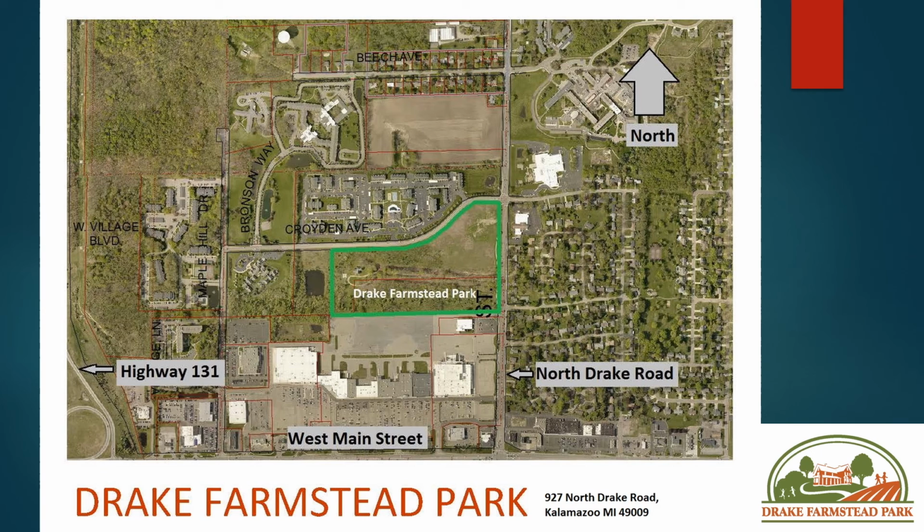This is a recent aerial photo. The area outlined in green is Drake Farmstead Park. It is 26 acres, and we're hoping to obtain the 5-acre drainage pond property to the west as well. As you can see, it's in a densely developed area. We're a short walk from shops, restaurants, and one of the most heavily used bus stops in the county. There are apartment complexes, senior living centers, a high school, and a dense residential neighborhood in walking distance. The location is very convenient for lots of potential park users.